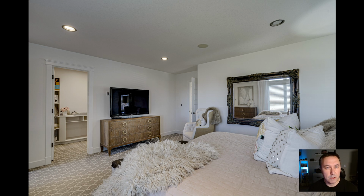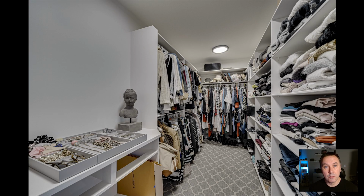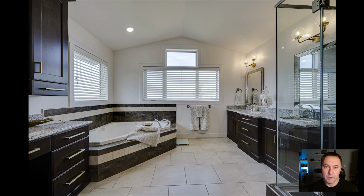So in lots of my shoots, I'll just shoot this angle of the walk-in closet because you'll just see clothes. It's not that big, but this one, it's big. There's lots of room for lots of clothes. So you definitely want to get a shot of that.